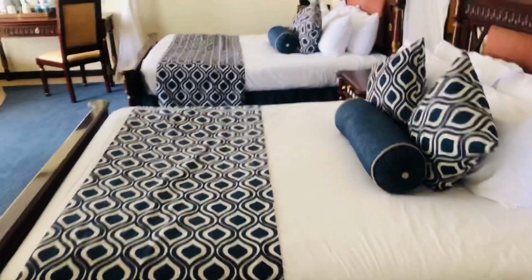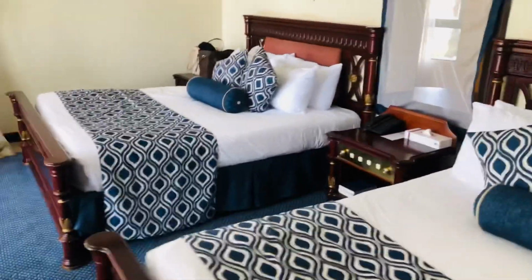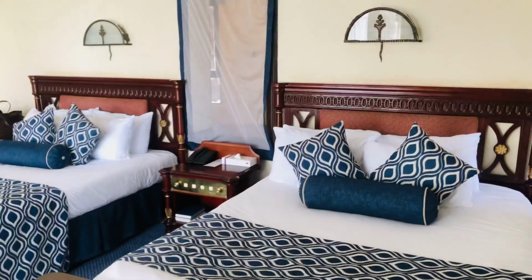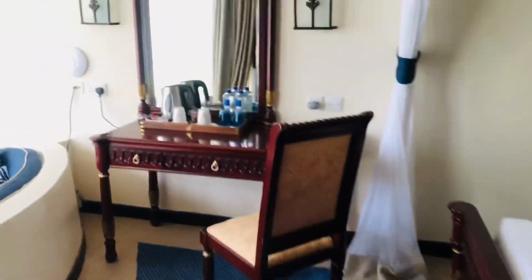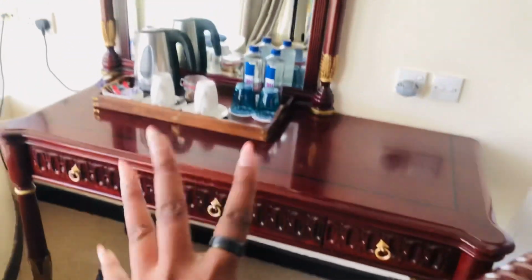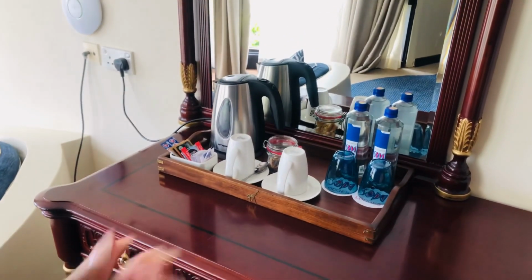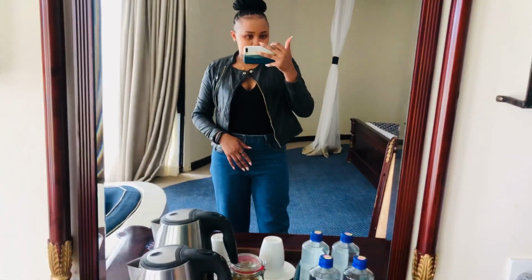So on this side is where we have the bed. They look good. Nothing much about it, but just a decent bed to sleep on. And that's okay. And then on this side we have a table here and a chair, and then water and coffee. If you need to make coffee, you can make coffee. And also have a mirror here. If you need to do your makeup, you can do your makeup and all that.